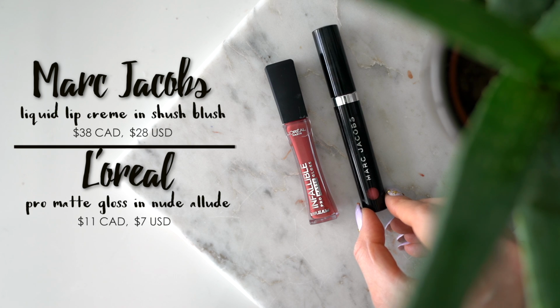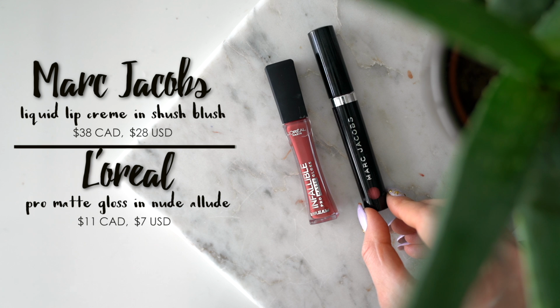It's not even matte. It's more of like just a liquefied lipstick, very similar to the Too Faced liquefied lipsticks. They just are very creamy and opaque and have a lot of shine to them. So the dupe that I found is this L'Oreal Infallible Pro Matte Gloss, and this one is in the shade 314 Nude Elude. This is probably the closest alternative that I've ever been able to find at the drugstore for the Marc Jacobs liquid lipsticks.